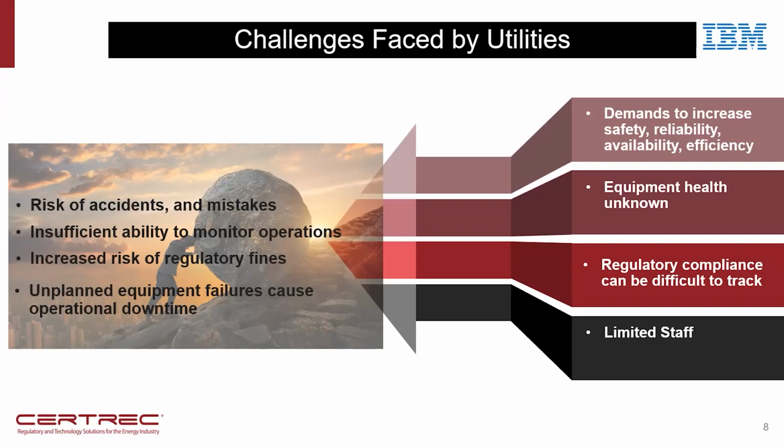So that demand up there, the fact that they may or may not know how their equipment is doing, the fact that regulatory compliance is always on top of them, and it's kind of hard to track sometimes. And sometimes there's limited staff out there as well in these utilities. Those are some of the things that are driving the issues and challenges they face on the left-hand side.